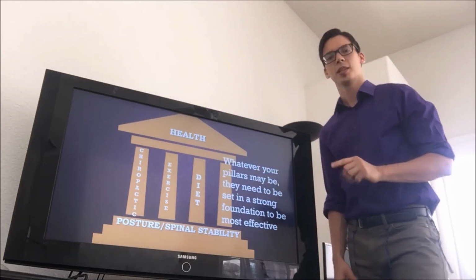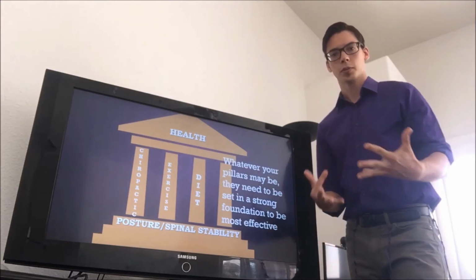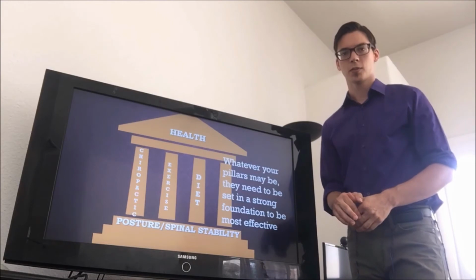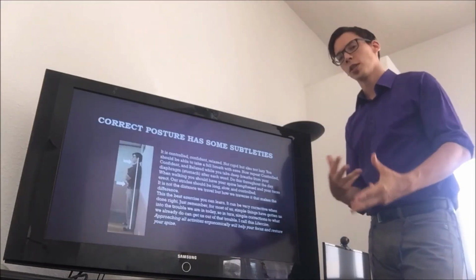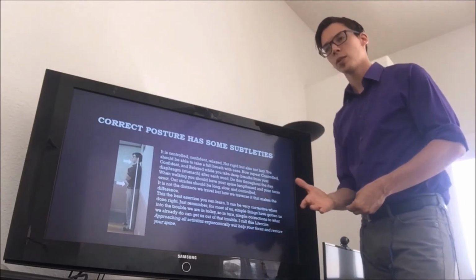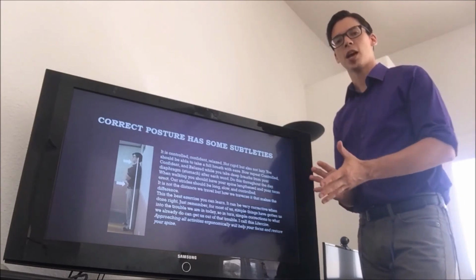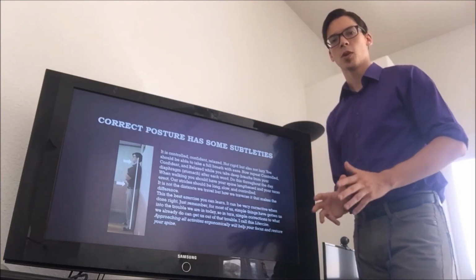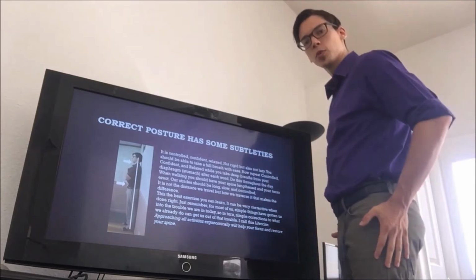Spinal stability, making that structure that protects your nervous system strong so your nerves can function properly, so everything else can function as it should, as you were designed to. The body's always seeking balance, it's always seeking homeostasis. So if there's an area that's stuck, it's not moving, there's another area that's going to have increased motion, what we call compensation motion. A big example of that is the hip joints.